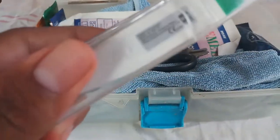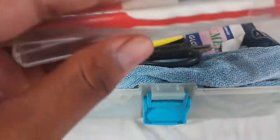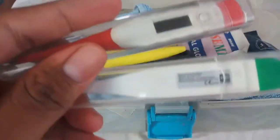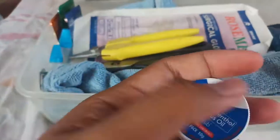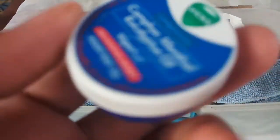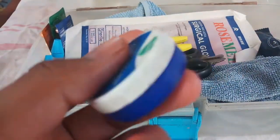These things are very important because these are the ones that will check up on your body temperature. These things are very important because they are used whenever you want to check your body temperature. And next, we have here a Vicks vapor rub, which is very useful when you have a cough and clogged nose.